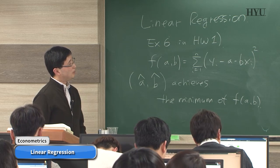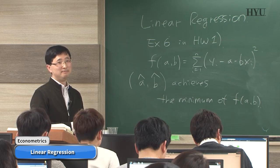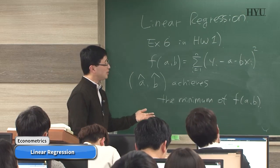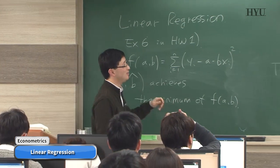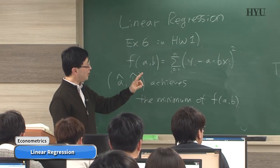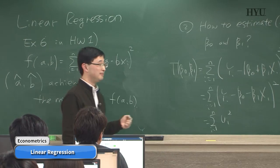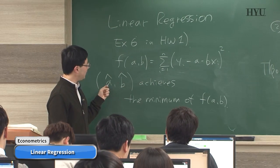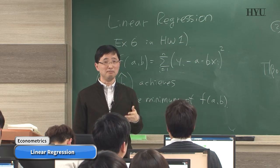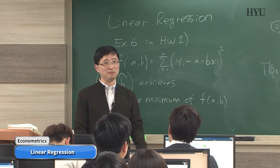Now, let's take a look and compare them. What's the difference? They're essentially the same problem, right? And that's why you had this example in the problem set. So the only difference is I used to call it a small f. Now I call it a large T. I used to call two variables A and B. Now I call it beta null and beta 1. The solution used to be called A hat and B hat. So if you have a solution from this problem, you simply call it beta null hat and beta 1 hat, right? So basically it's the same problem.